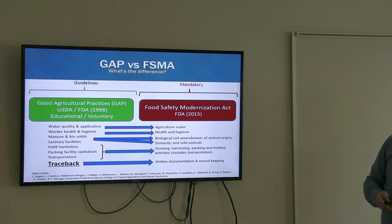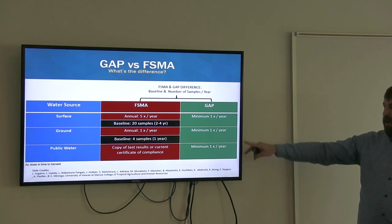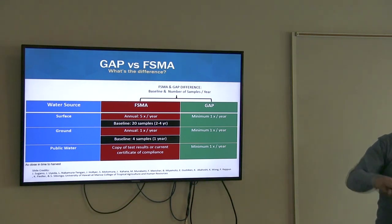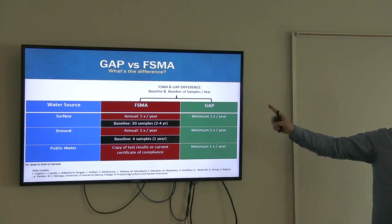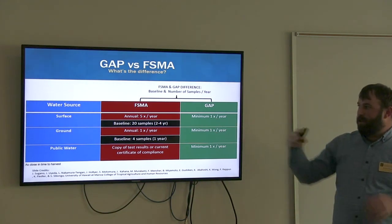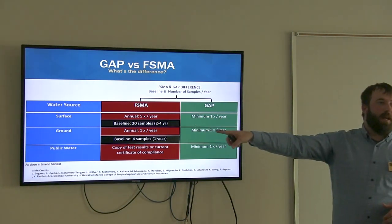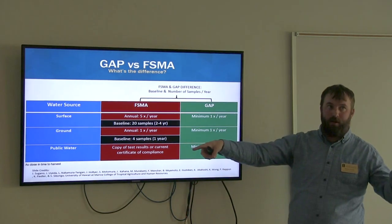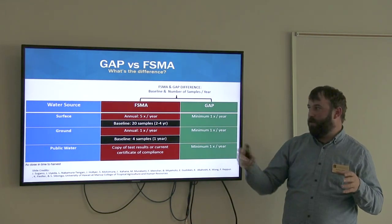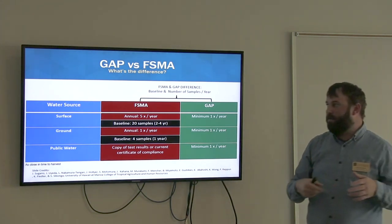So there is mostly overlap. The difference is in the water testing standard. At least in the USDA AMS program, they only required, for all types of water sources, whether surface, groundwater, or municipal water, one test a year. That was the minimum requirement. With FSMA, they break it into the risk with the potential source. So if you're using surface water, which would include rainwater catchment, you would have to have this baseline of 20 samples that you establish over 2 to 4 years, with five samples yearly that you roll into a rolling average for your water quality profile.